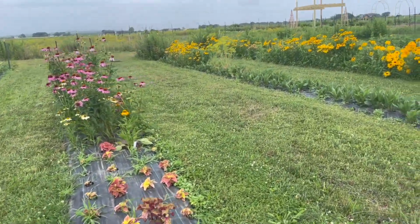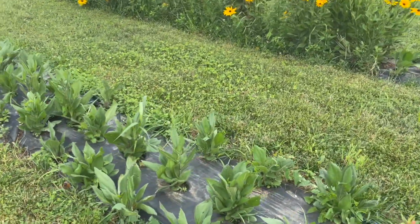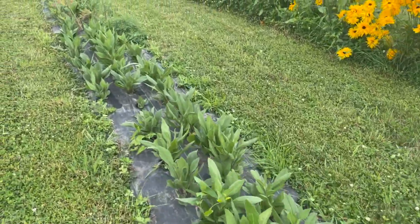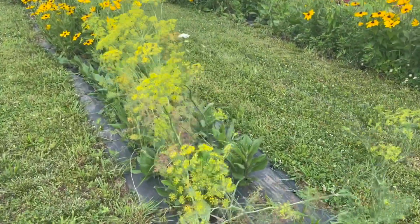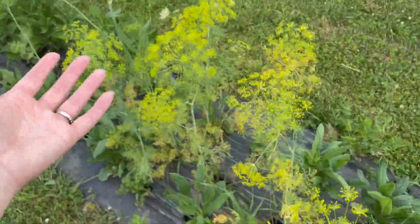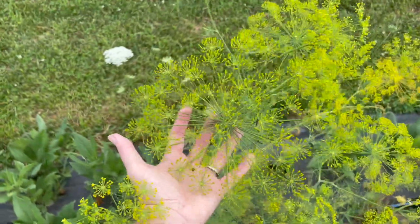Now when we come across here to the next row, these were the rudbeckias I did from plugs. So they're behind, but actually I'm okay with that because it's kind of like a succession planting. So here I have some dill, and I love the dill. This reseeded itself from last year. Look at how big and beautiful that is. It's like a big spark, you know, firework.